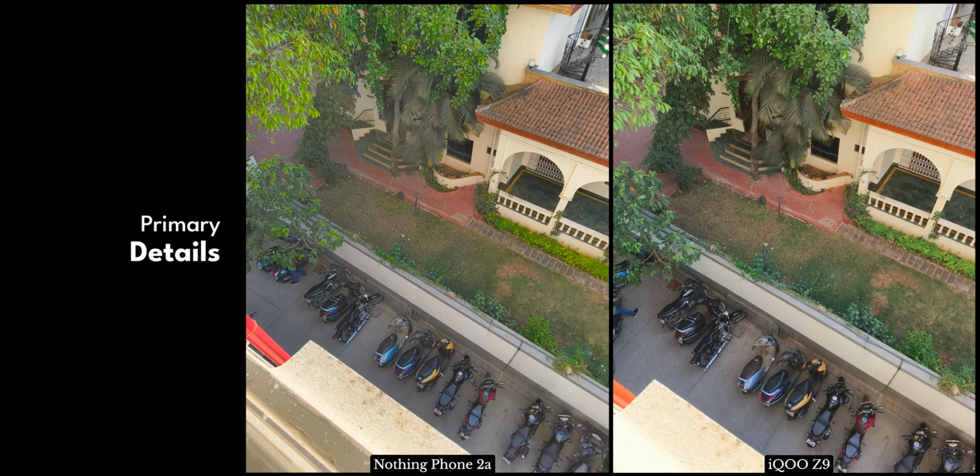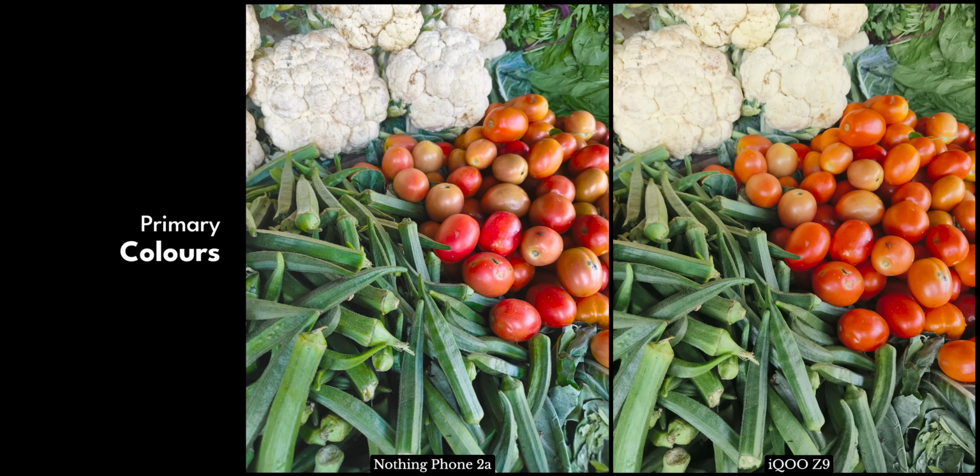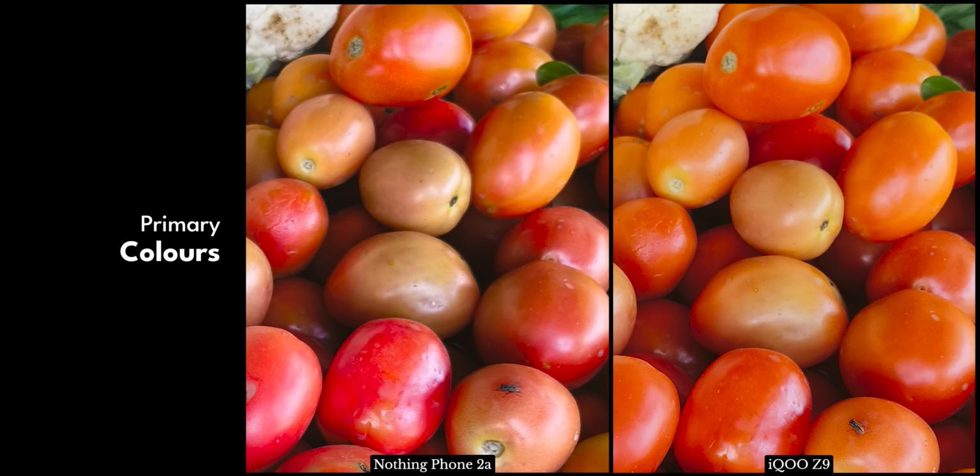Now when you look at the primary camera details captured by both the phones, both are pretty good if you ask me, but the Nothing Phone 2A captures natural details compared to slightly over-sharpened look of the iQOO. Now when you talk about colors, the iQOO Z9 is more consistent with the colors. It's slightly warm, but it is closer to natural compared to the Nothing. Nothing gets the colors itself wrong. For example, the color of the tomatoes here are wrongly captured by the Nothing Phone 2A compared to the iQOO Z9, which gets it right.